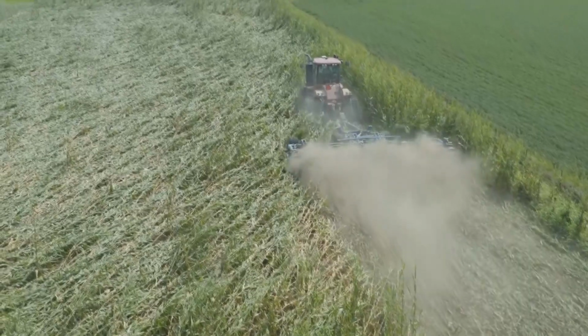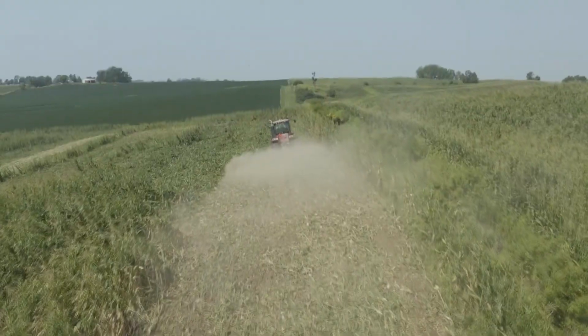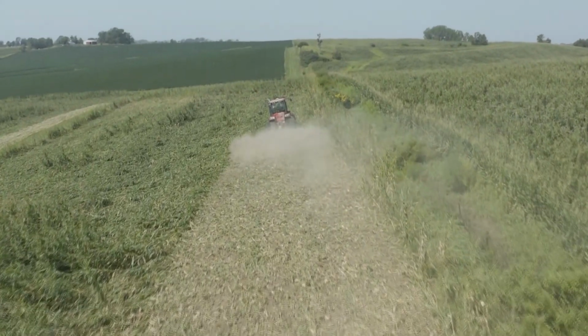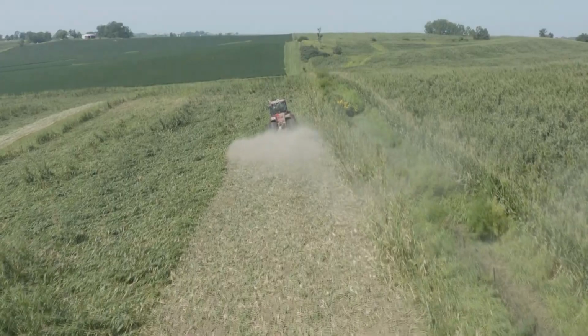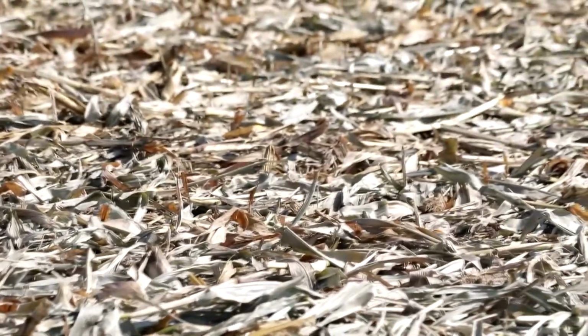We needed something that we could attack it fairly quickly with, but at the same time have really good trash flow, because your traditional disc in this field just would have been a balled up mess. But being able to use the Mach Till to really rebound from the situation is what is going to save us, I think, this year.